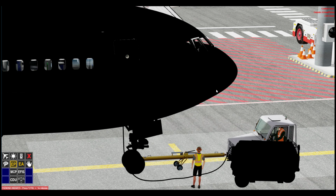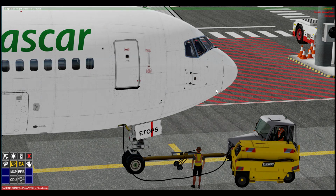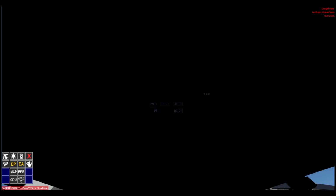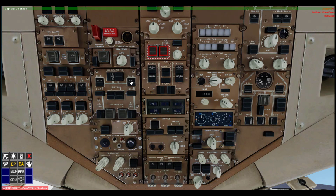Cockpit to ground. Go ahead, cockpit. Hold on. I totally did a boo-boo, because I should have turned that. Where is it? Yeah, that should have been off first. But we are ready for pushback and engine start.